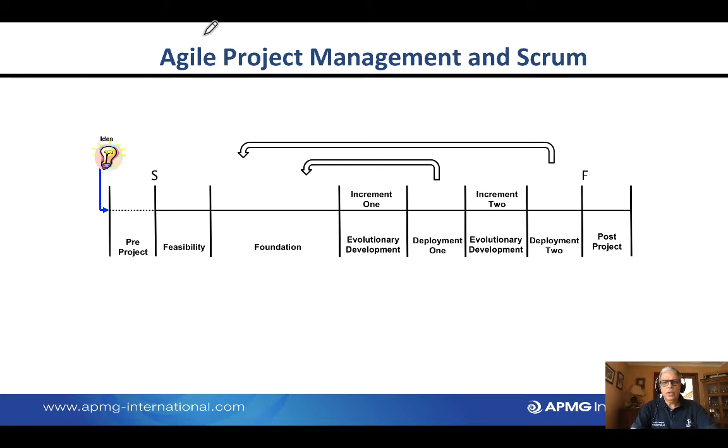But in any good project management methodology, which is what Agile is, there will be a part of the journey called pre-project, feasibility, foundation, and then once we've done that and made a decision, we now move into something called the evolutionary development, where we are actually going to create the required solution. In our opinion, the Scrum methodology is not a project management methodology, but it's more about solution development or solution enhancement. So how do they work?